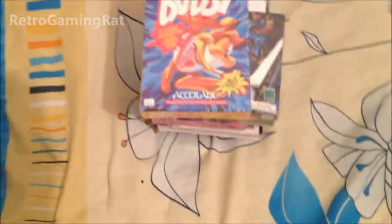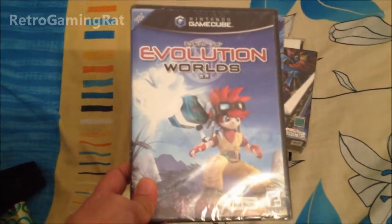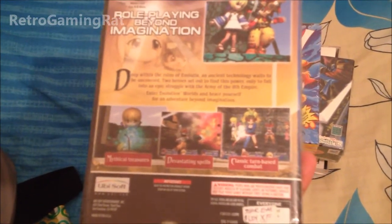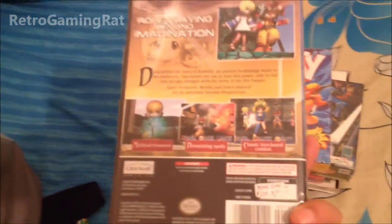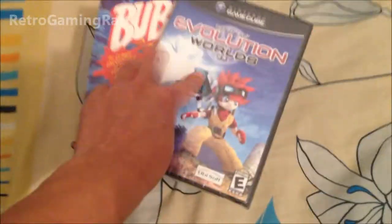Next, a so-called newer game. It's the GameCube version of Evolution Wars. I believe it looks like the Dreamcast role-playing game, but is it? I have no idea. Also brand new seal. All these games, normally I buy for less than $10.